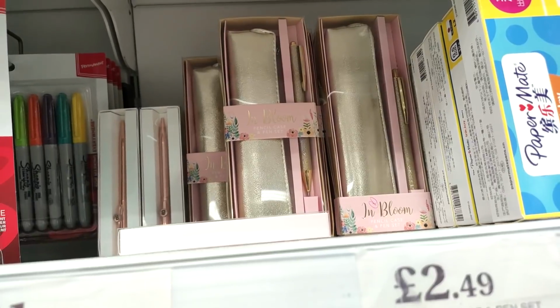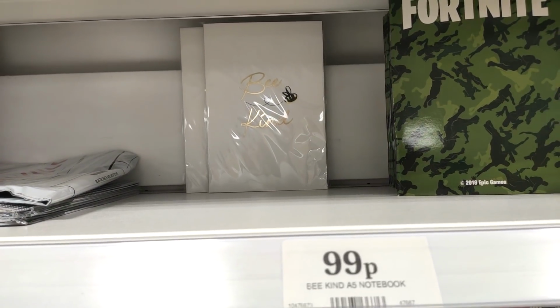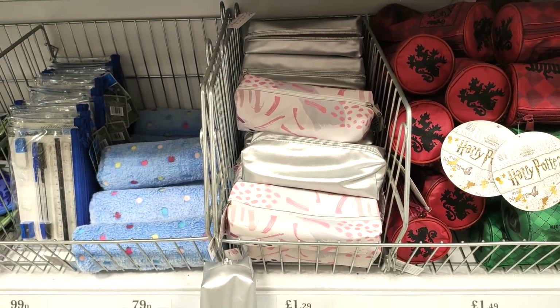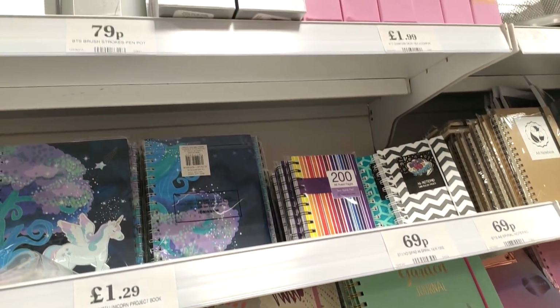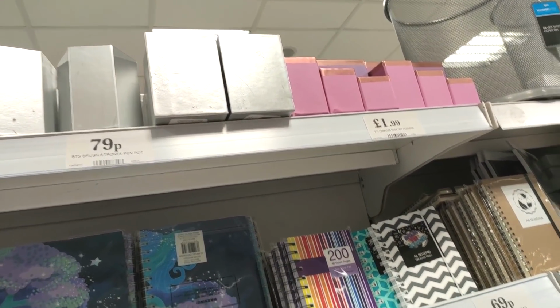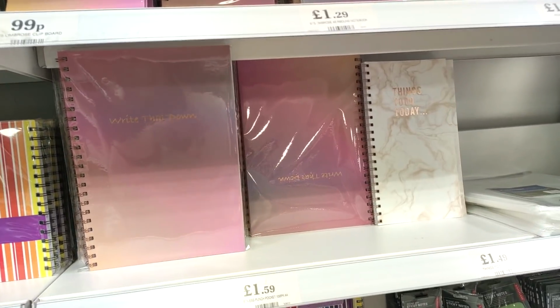They did have Sharpies as well, or if you want to be a little bit more sophisticated, they did have these really nice pencil cases at £2.49, and they did have the B pattern in the notepad as well. I feel like that's a pattern that's done really well because they are just putting it over everything. They had some really lovely academic diaries. You could never get anything that pretty when I was at school, so I'm slightly jealous you can get beautiful diaries like that now. And then of course they had loads of beautiful notepads in as well.